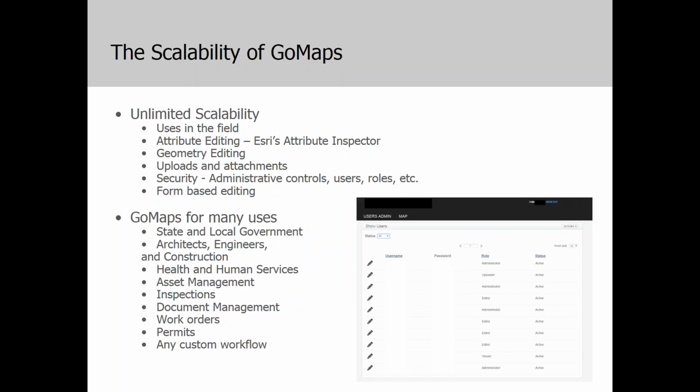So at the bottom right-hand is a picture of a user admin where I've taken the names and the passwords out, obviously. But you can see how we have some statuses, because folks retire, folks move on, so you can set people active or inactive. We can also designate roles, and we'll work with you to build the roles that are correct for your application.